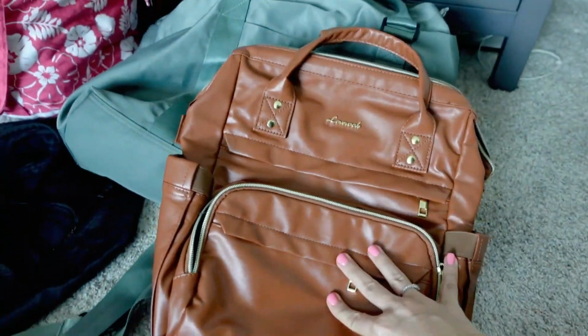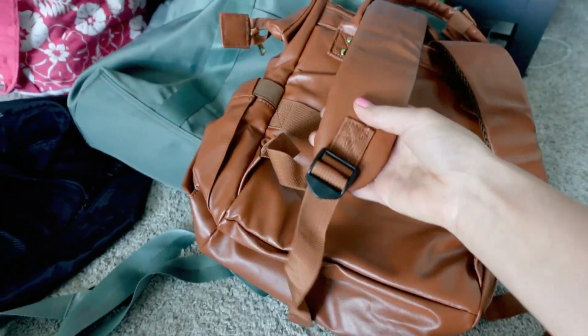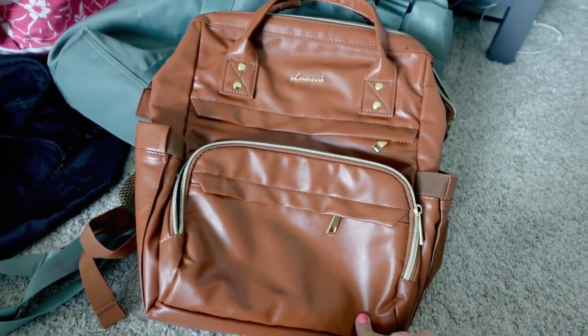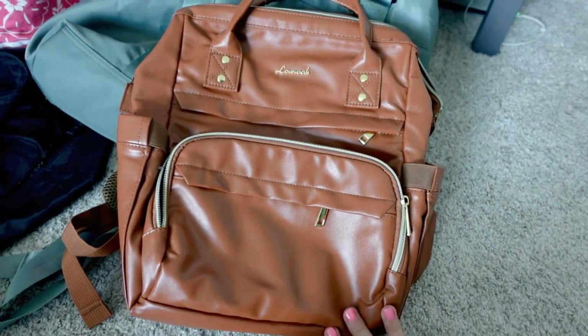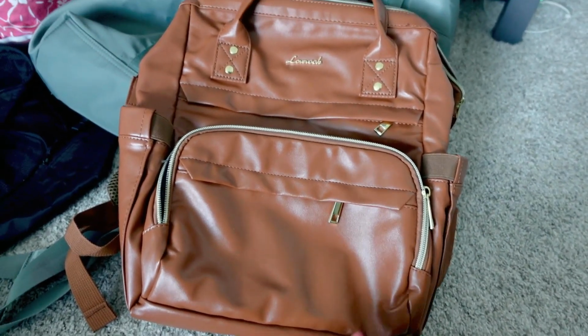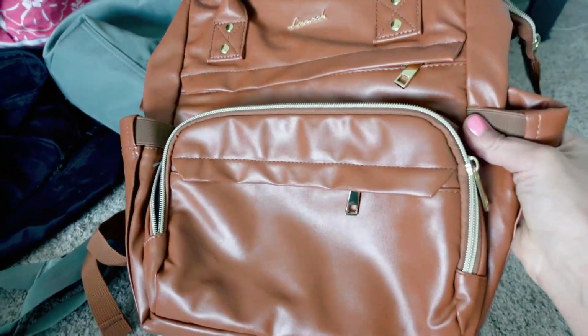So I don't know if I'm actually going to use this. I was just thinking, because we are going to Legoland one day, that this could be the backpack I bring to carry everything. But honestly, I don't even know if I need that anymore. Even though my youngest is 4, we don't carry, obviously, diaper bags. We have no diapers. We're really not planning on bringing snacks or anything, because we're just going to get stuff at the park. So I don't know. I'm still debating on that.